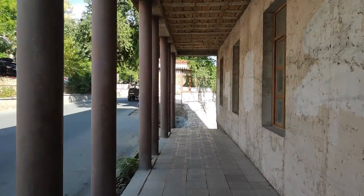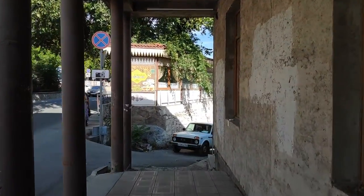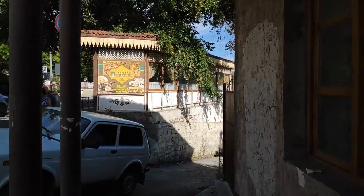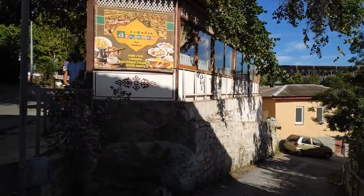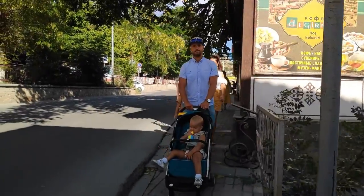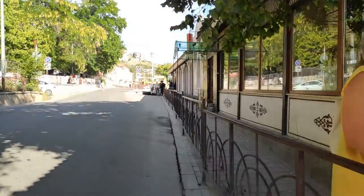But my husband and I are not buying anything today because our backpacks are already full, they are very heavy, and our plane is in a few hours. We should go to Simferopol first, and we can't have more than 10 kilograms per person in our hand luggage, unfortunately.